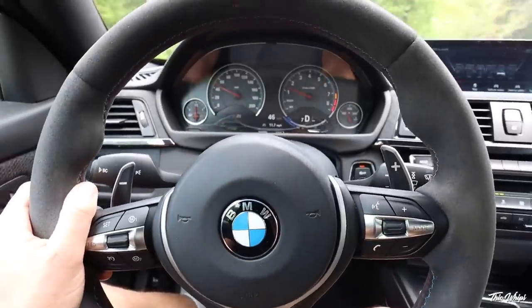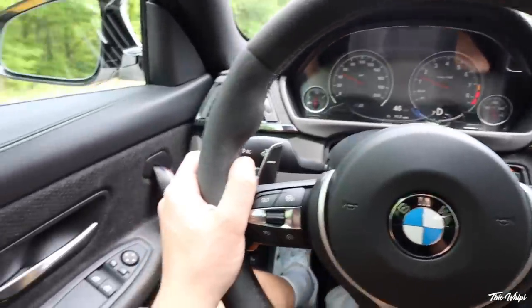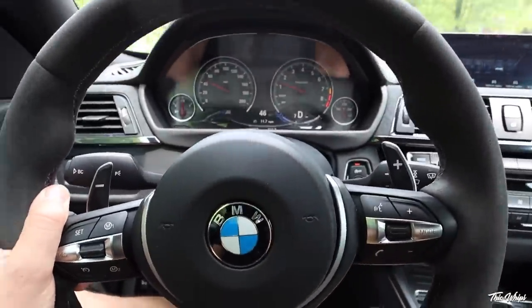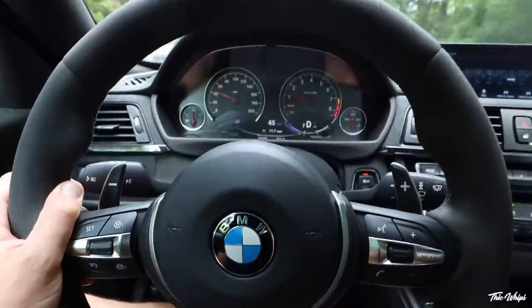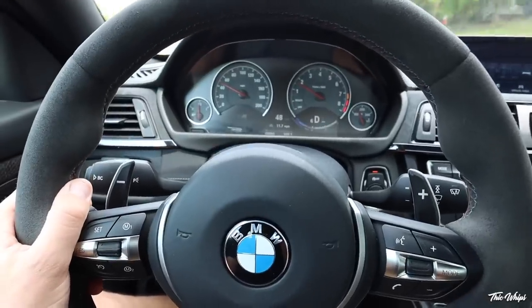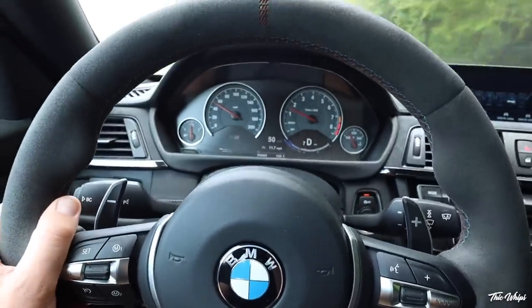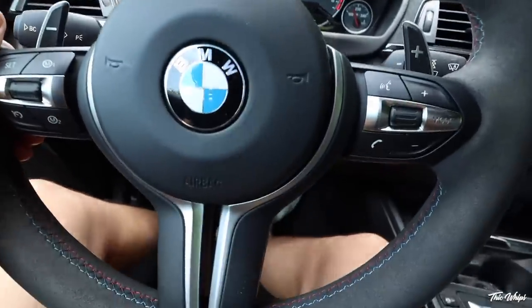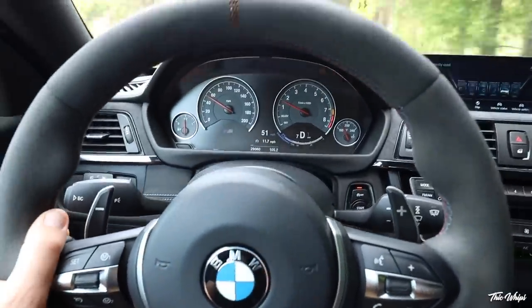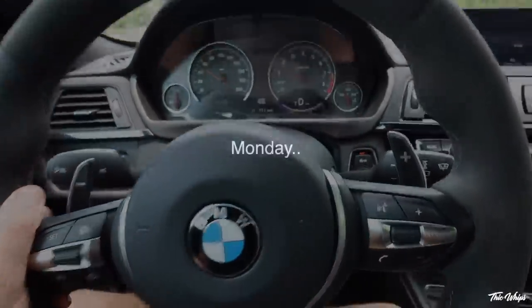So I just put it back to comfort mode just to see if it would relieve any of the stiffness. It does a little bit, but this thing is very, very firm. You feel everything. But you can definitely tell this car and its suspension is tuned for a track. It's basically a straight up race car with license plates. So I wouldn't say that this would be for someone who's looking for the most comfortable ride, but if you're looking for a fun weekend car, track car, this thing definitely kicks ass.